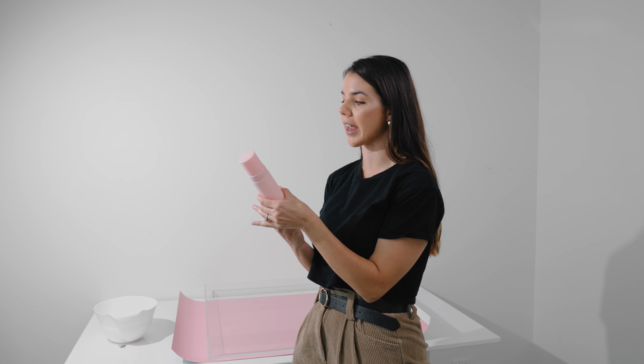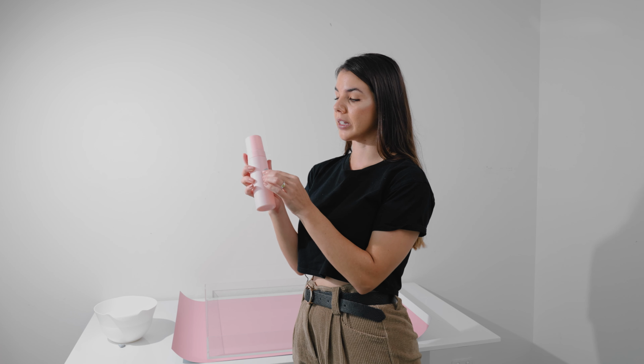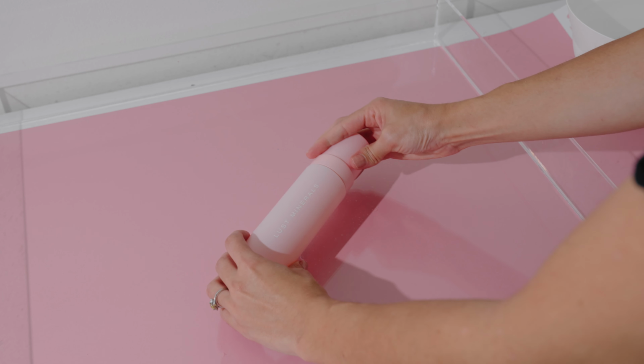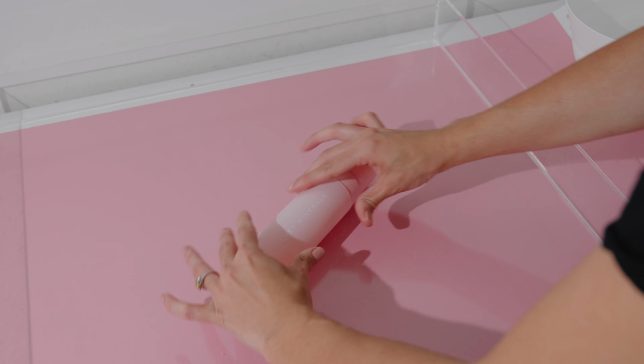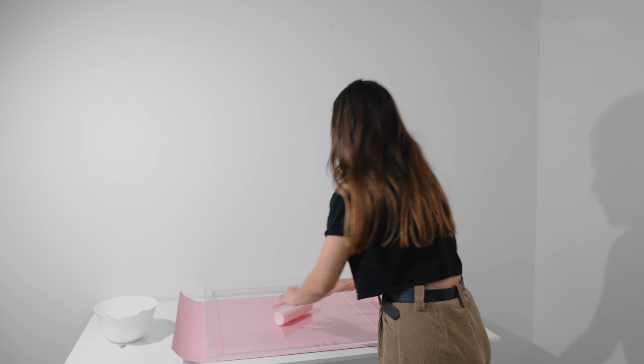But yeah, highly recommend. We've got our product here. I'm just shooting the Lust Minerals self-tanning product. Just really love the packaging and the pink color really. So we're gonna secure it to the acrylic tray with some blue tack. And I kind of just pop it in the middle because I'm gonna be taking the shot from a bit of a side angle here.